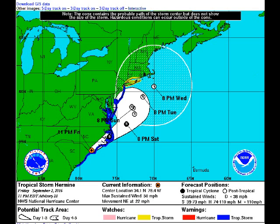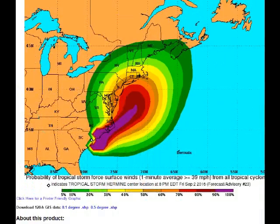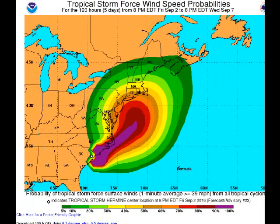But I want to look at some other maps that they've put out for this. I want to look at the wind speed probabilities. This is the probability of tropical storm force winds. And this map puts us in about a 70% chance of seeing tropical storm force winds. That's winds averaging over 39 miles an hour.